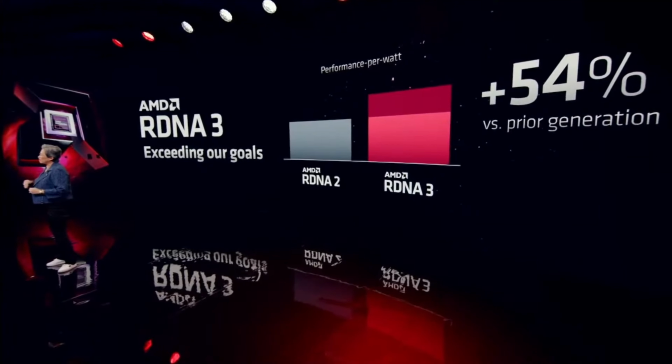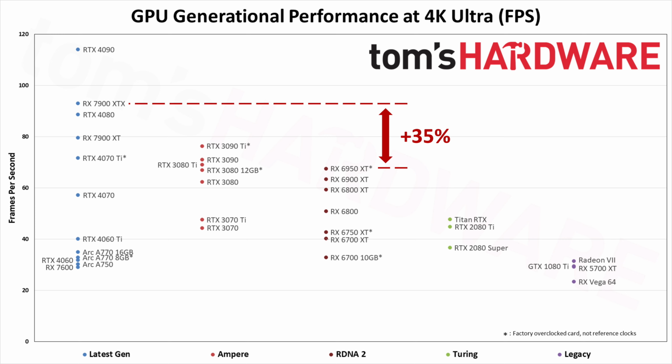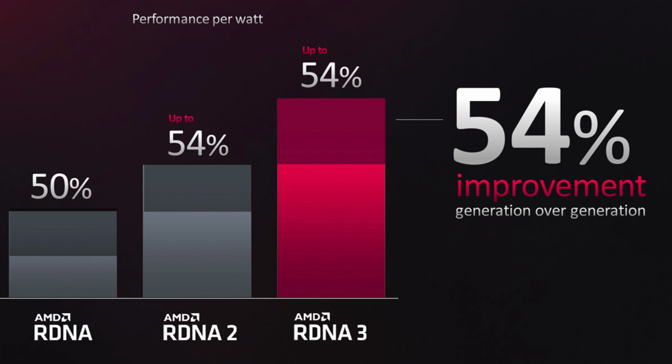AMD claimed RDNA3 provided a 50% performance per watt improvement over last generation. But we don't see RX 7000 GPUs with 50% more performance or with much lower power consumption. What does a direct comparison of RDNA3 versus RDNA2 really show? And did AMD lie? Let's get into it.